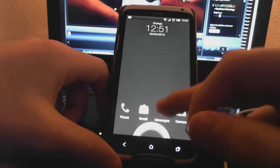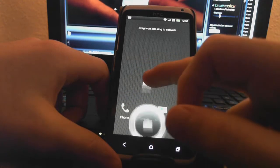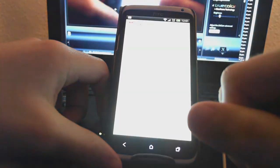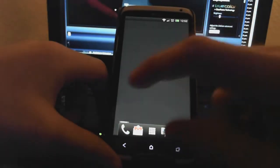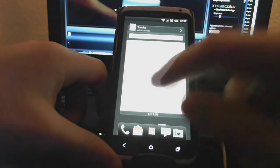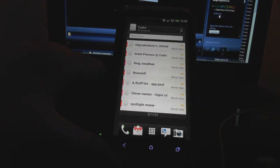menu options. If we want to go to messages, simply pull down that, phone, email, in we go, straight to Gmail. The Sense UI I find quite smooth. Now I have, it's actually entirely smooth. Quite doesn't do it justice enough.